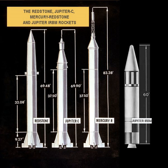It was built by Chrysler for the United States Army Ballistic Missile Agency (ABMA) and was deployed in West Germany. George Huebner was the executive engineer in charge of Chrysler's missile branch.